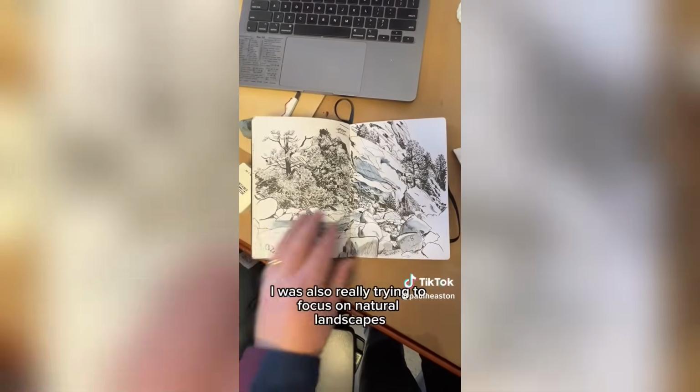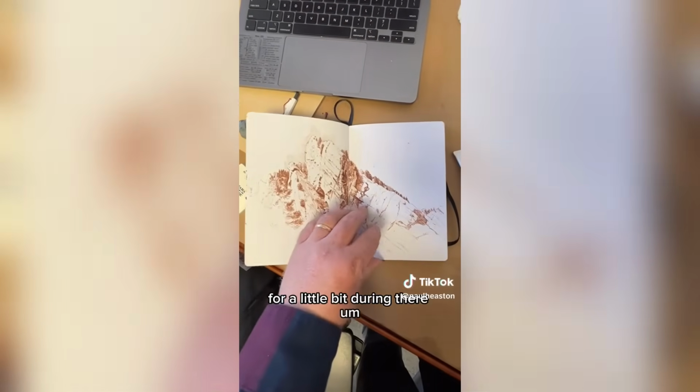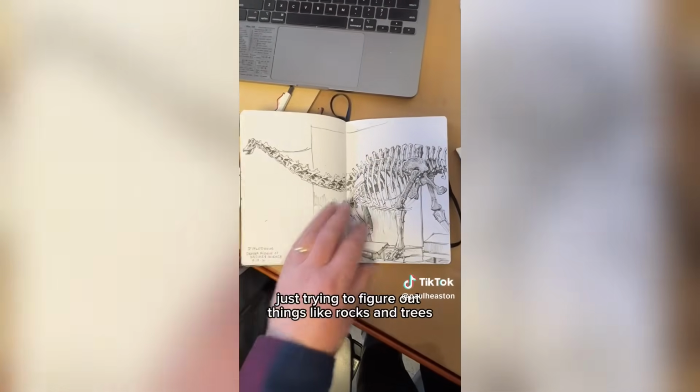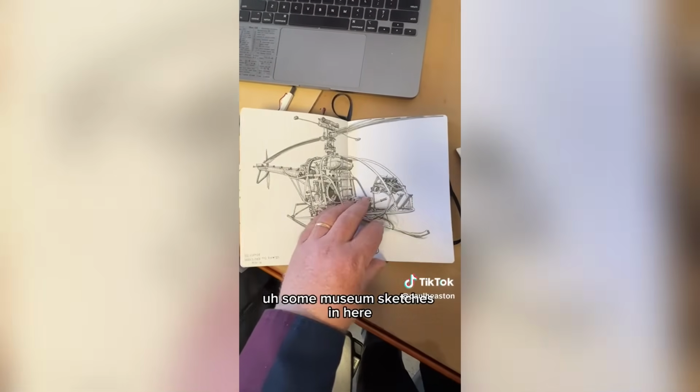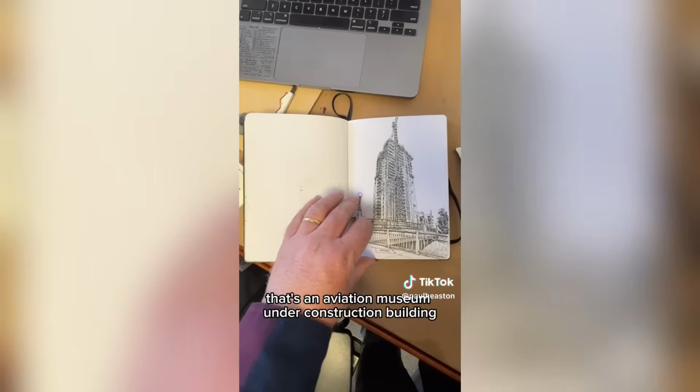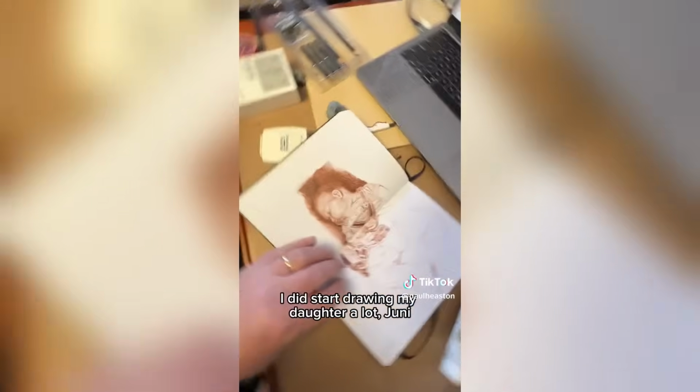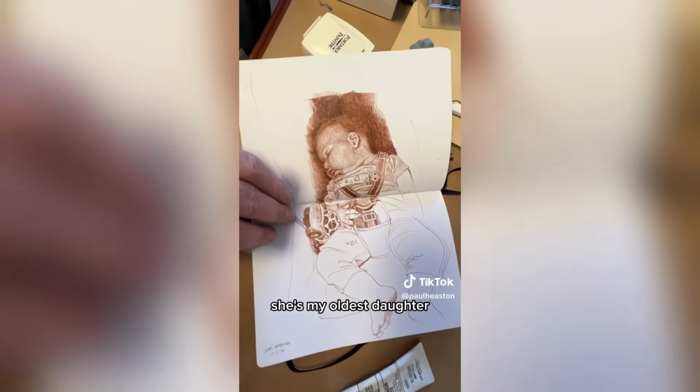I was also really trying to focus on natural landscapes for a little bit during there, just trying to figure out things like rocks and trees. There's some museum sketches in here. That's an aviation museum. Under construction building. There's the workshop in my garage. I did start drawing my daughter a lot. Junie, she's my oldest daughter, and that was when she was sleeping in the stroller.